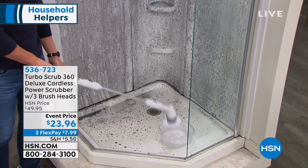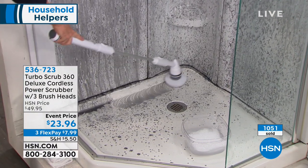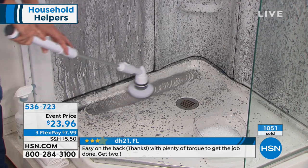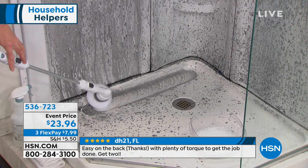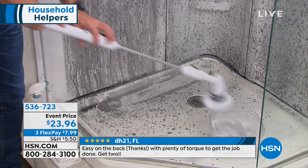We have a special price of $23 and change. It's as many folks that can grab it as possible. The normal price is 50. We're doing it for 23. We're gonna include all the brushes. There is no extra charge for the extra brushes. It's gonna come with the all-purpose, the corner, and the heavy-duty brush.